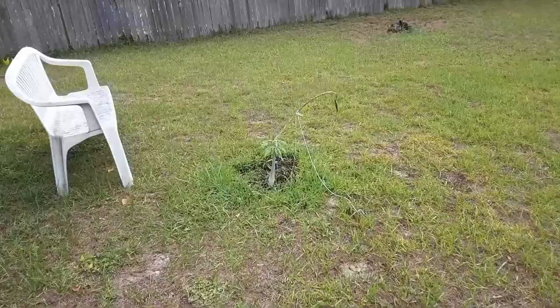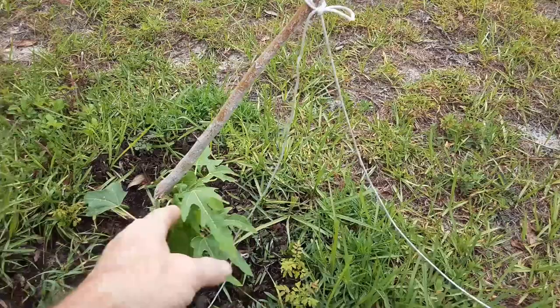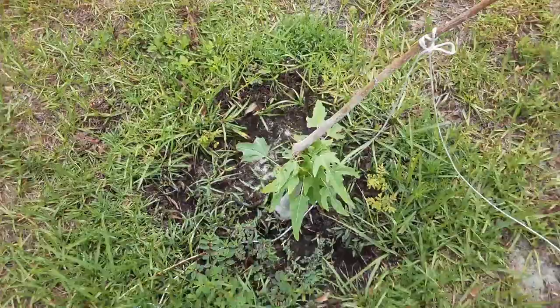The wind blew it over about a month ago and it snapped right in the middle. I tried to tie it up, but it didn't really work. So probably what I'll do is just prune it right there, and that'll be the top of the tree. And we'll see if anything grows out of it.